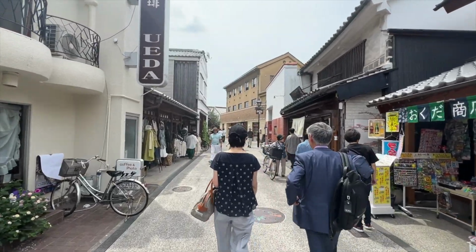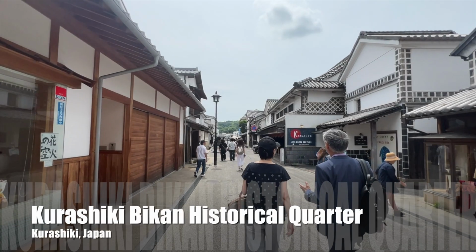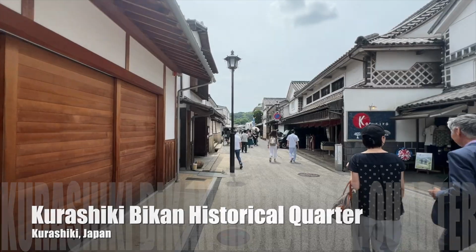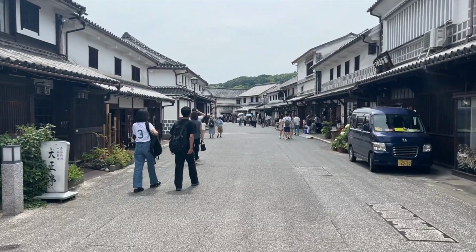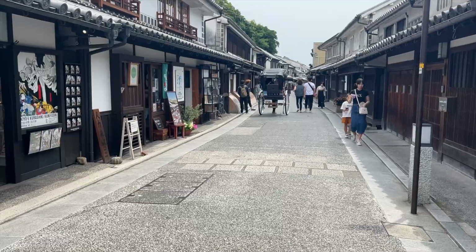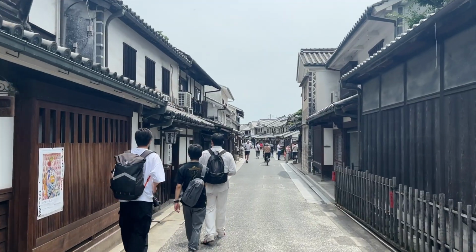Once in Kurashiki, almost all the points of interest are concentrated around the Kurashiki Bikan historical quarter, making it incredibly convenient to explore the area on foot. This historical quarter is the highlight of the city, famous for its merchant district adorned with those white-walled warehouses I mentioned before. Many of Kurashiki's former storehouses have been converted into museums, boutiques, and cafes.